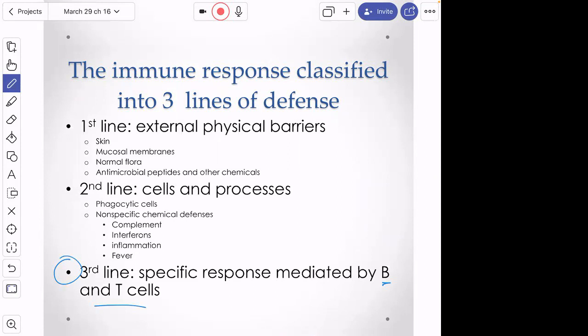I would encourage you, if you haven't read your book very much so far, to start reading a little bit in chapter 16, especially as we get into next lecture where we're talking about B cell activation and T cell activation. That's when it starts getting kind of complicated. So read a little bit about that, and you're going to be better prepared for Wednesday.